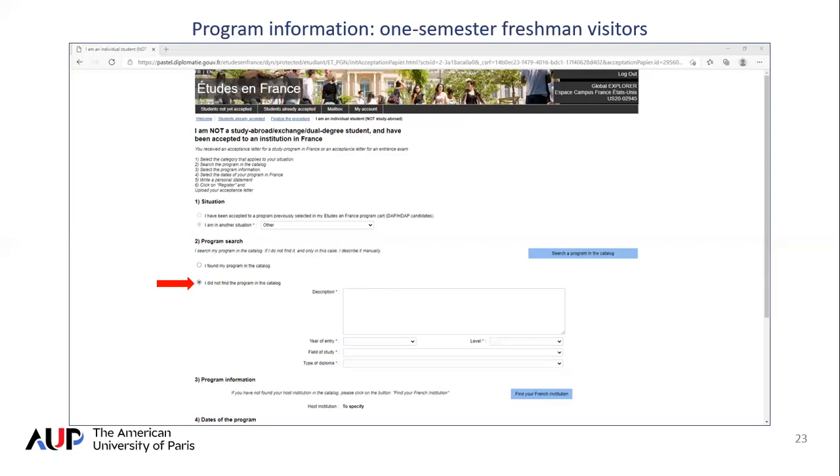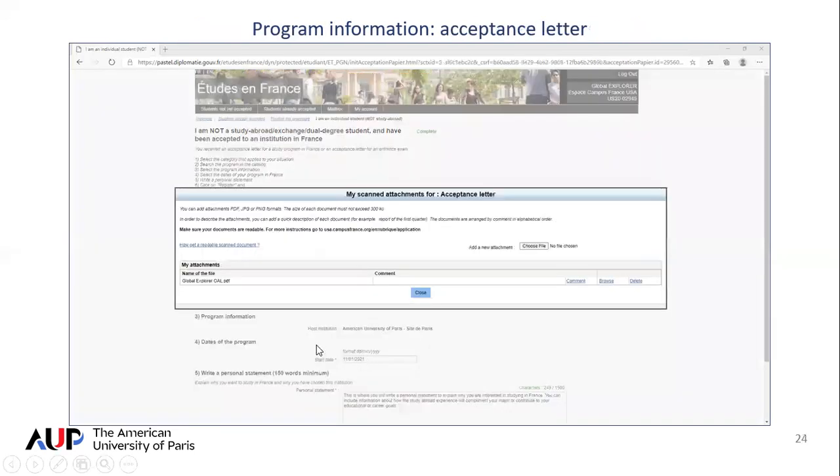And then finally, just like degree seeking students, you'll write a few sentences about your motivation for studying abroad in Paris and how this will complement your area of study or your future goals. At the end of the program details, all students will upload your official acceptance letter from your AUP enrollment documents. Remember that this file needs to be under 300 kilobytes. So if your file won't upload, check the size.